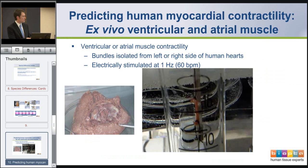This is a small piece of beating ventricular muscle from a heart that's been donated to research that couldn't be placed for transplant. And so, a picture paints 1,000 words really in terms of the responses here. If you can add drugs directly to this tissue, it's able to tell you about cardiac indices that you can't model as effectively in animals in many cases.